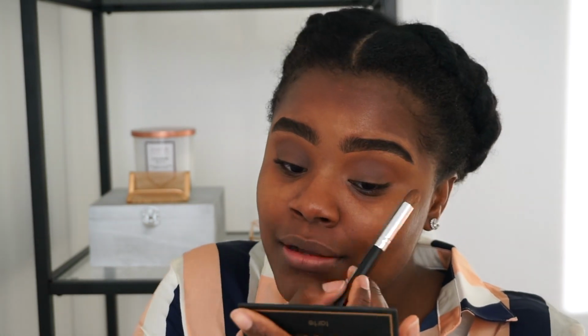I feel like this is an appropriate look for Thanksgiving or going out since it's the holiday time. It's so easy to do. Three colors, some mascara, some lashes if you're extra like me, and you're good to go. It's very easy to do. Just need some brown shades.